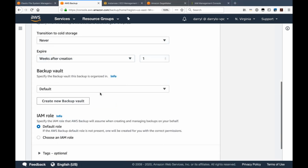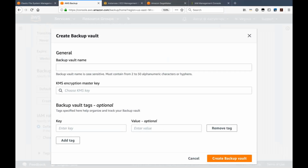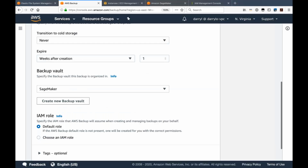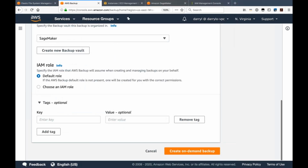Now I can also select the backup vault where I want to put my backup. So I'm going to go ahead and create a new vault. I'm going to call this SageMaker. So all of my SageMaker data is going to be put into my SageMaker backup vault. I could select an encryption key for that, and I can also associate some key values with my backups. Now that my backup vault is created, I can go ahead and attach additional tags to my backup job itself, where I can also change the IAM role that will be assumed when creating the backup.